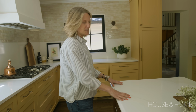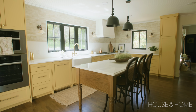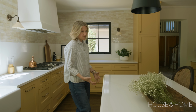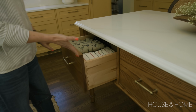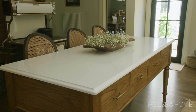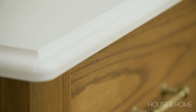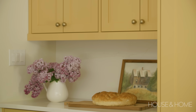The island has been built to look as an old farmhouse table, but it's got the turned legs and that skirting around the periphery of it. We wanted to make sure they could sit on the one side comfortably, but to give it that old feel and to provide function and storage, we created these deeper drawers on this side, which work wonderfully, providing that sort of older feel. We did the island with an Uji edge profile to give it a bit more detail, but we've kept the rest of the profile just as a square edge on the perimeter of the counters.